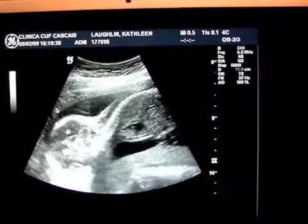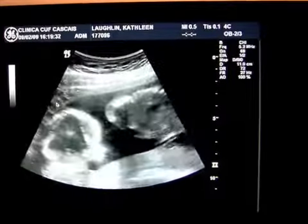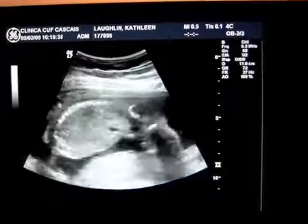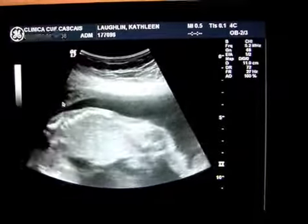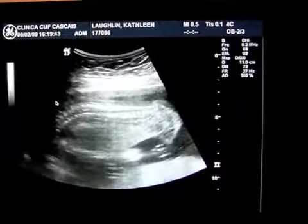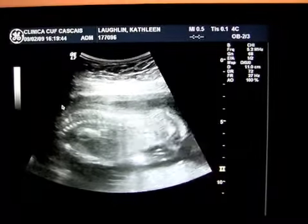Obviously a heart right there. And spine. Very visible. And the doctor said everything looked really good. Kept calling her a little crocodile at this point. She kind of looks like that.